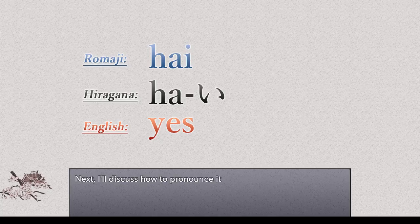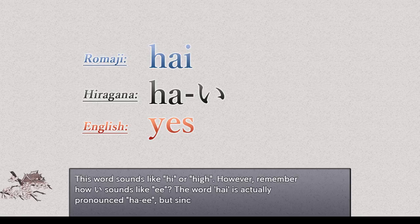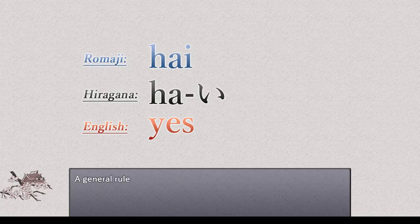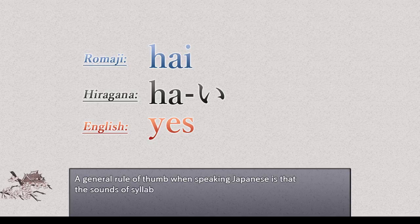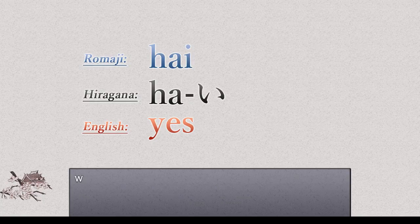So, next I'll discuss how to pronounce it properly. Sounds like hi. Remember how I sounds like I? The word hi is pronounced hi, but since Japanese is a language spoken at a rapid pace, the syllables tend to merge. A general rule of thumb when speaking Japanese is that the sounds of syllables do not change, regardless of what syllable they follow or precede.